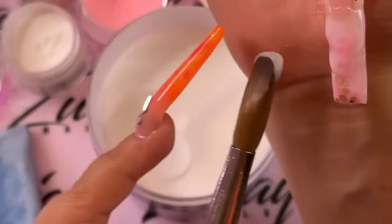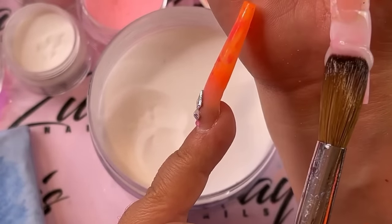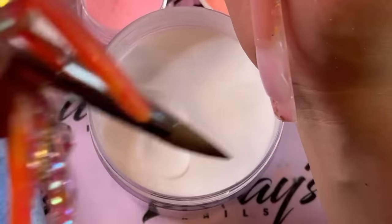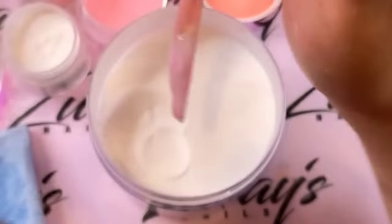All right, hold on, guys. Let me just encapsulate these flowers really fast, and then I'll look back at the comments because my clear acrylic dries fucking fast, especially right now in this heat.